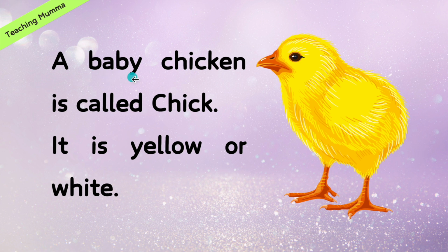A baby chicken is called chick. It is yellow or white. A baby chicken is called chick. It is yellow or white.